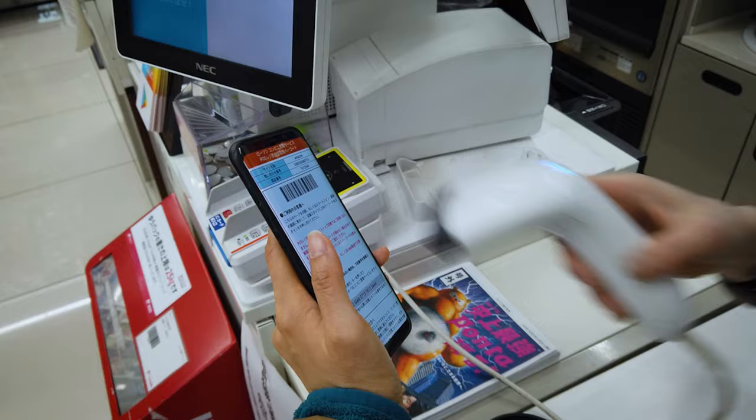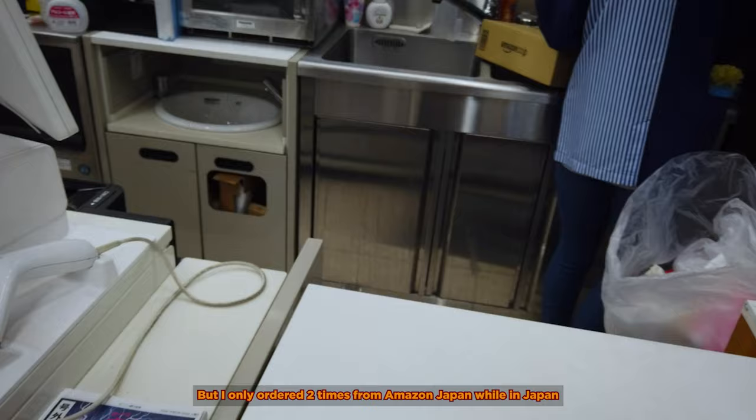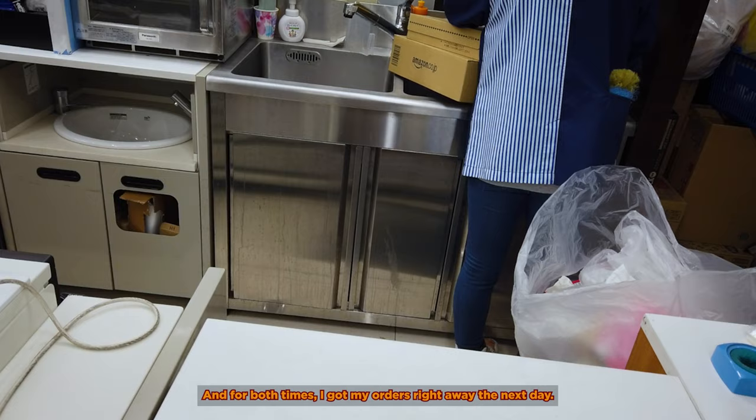Another one. I'm not saying that it's next day delivery, but I only ordered 2 times from Amazon Japan while in Japan. And for both times, I got my orders right away the next day. And that's awesome!